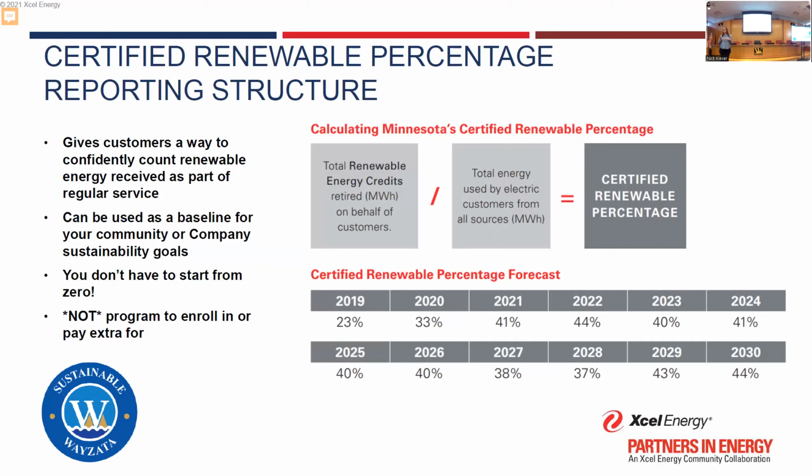The other thing to consider is, as Xcel is reading their grid, they now have something called the certified renewable percentage. And this comes in a report to the customers each year. Basically it's giving you as a customer a way to say that you're using a certain percentage of renewable energy confidently. If you have a goal of being powered with renewable energy, you're not starting from zero, you're starting from what the utility is starting from.